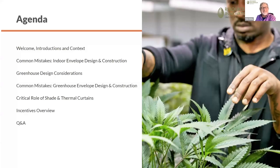Next slide, please. Here's our agenda. We'll have 8 or 9 minutes of introductions and some context. Then we're going to jump into our technical discussions. First one will be on common mistakes for indoor farms. Second one will be greenhouse design considerations. Third one will be common mistakes for greenhouse. And this is all about envelope design and air movement, of course. And then the critical role of shade and thermal curtains. And lastly, we'll hear from Caleb Hayhoe on incentives from ICF that apply to the California market. But we're glad everyone's here, not just from California. Next slide, please.